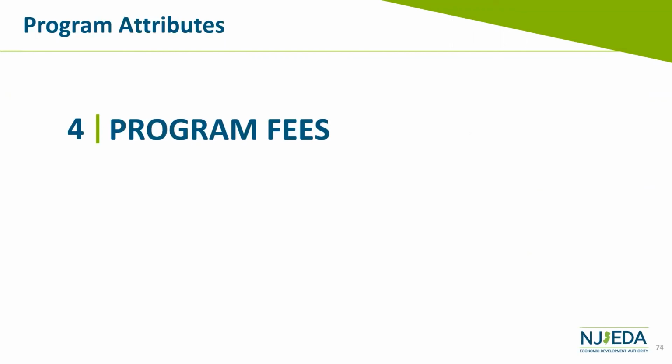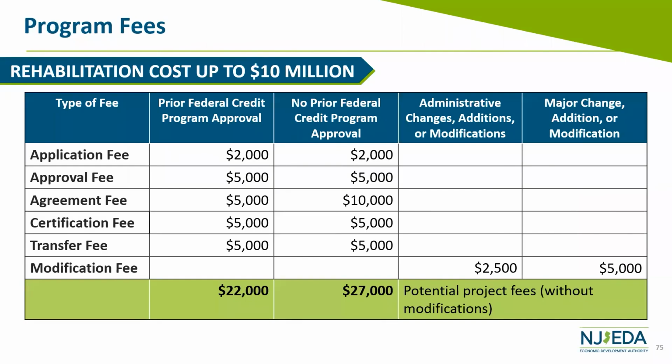There's a fee structure with three different categories for fees based on the project size and type. The first is projects that have a rehabilitation cost of 10 million or less. Then there are projects that have costs over 10 million. And then there's a third category for the transformative projects, which have their own fee structure, because obviously those can get a significantly higher tax credit. All the fees are the same across the three tiers, so I'm just going to quickly explain what they are on this one and then quickly show you what the other two are.